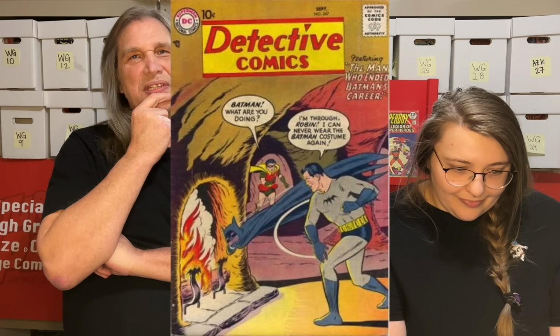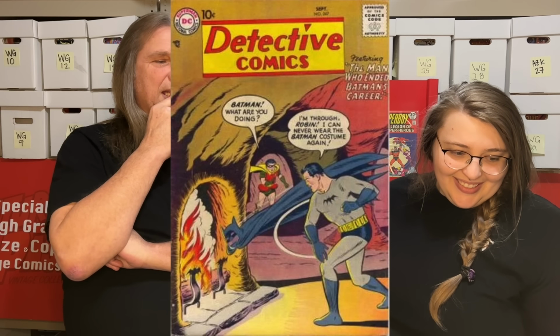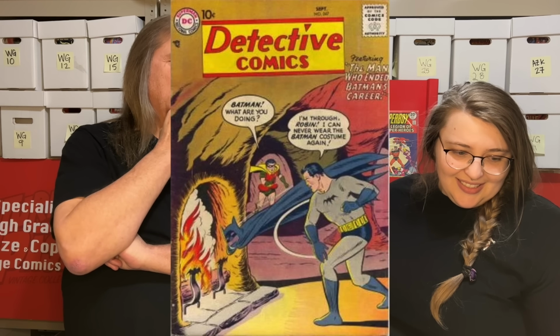My biggest takeaway from all this is it started with the conversation like, what are these? and we went down a rabbit hole. I now have to own a nice copy of Detective 247. This is how I collect comics, okay? I need a tie to something. I need to know what's going on.